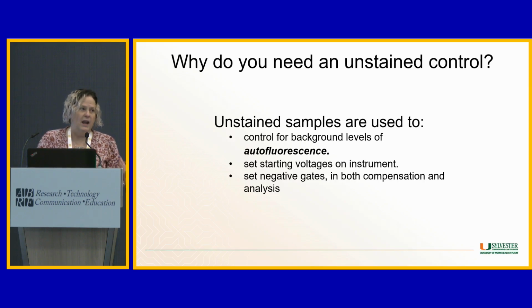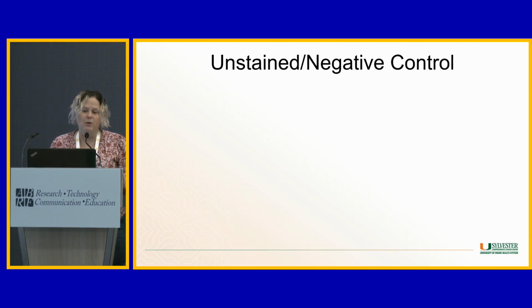And as we build a panel, we know where to put different fluorochromes and markers and such. I know the second two are kind of controversial. Nobody really does this anymore, to do the starting voltages and also to set negative gates. But I do talk about it because you can still kind of do it with your unstained control, and I tell them that it's not going to be the actual way you do it, but it's nice to get a good starting point.